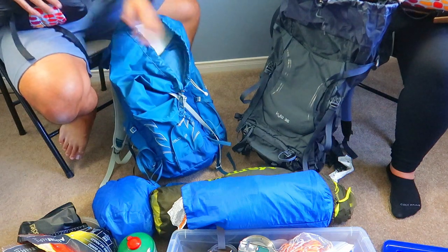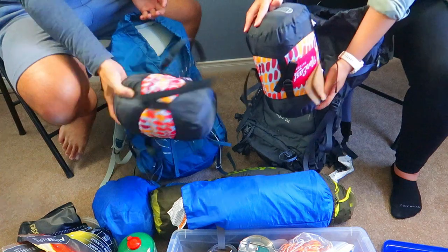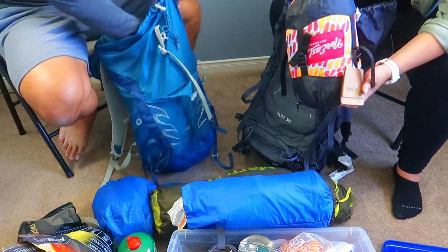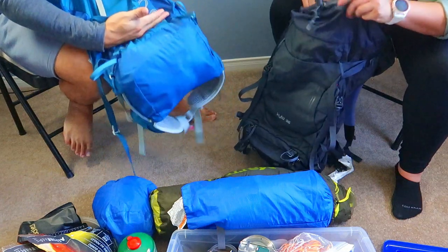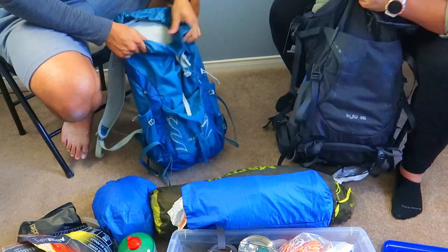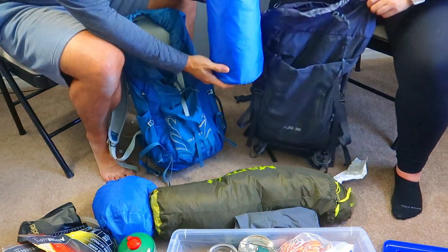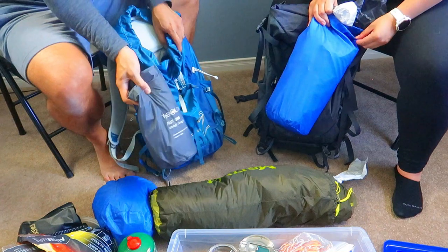So the first things that need to go into the bag are our sleeping systems. We got these sleeping bags, which is pretty compact as it is, but it still takes up a good amount of space. This much of my backpack is already gone, and that's just for the sleeping system. And we still need to pack our sleeping pad, which includes our pillows and the tent.